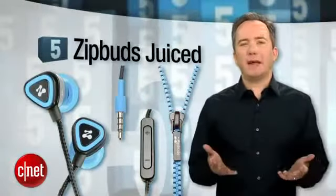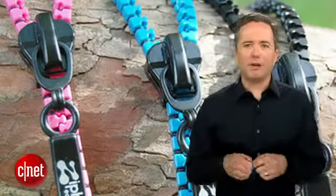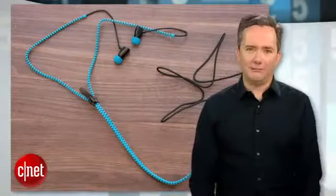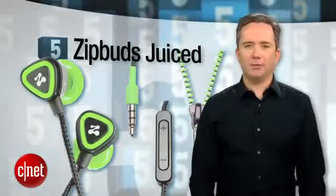This is the perfect example of what I'm talking about. The idea sounds great, earbuds that zip up to prevent cords from tangling together, but even at $20, these are some disappointing headphones. Let's not forget the name. It sounds like an embarrassing trip to the emergency room.